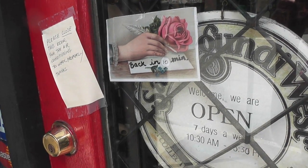Antique shop. They're out for what says 10 minutes, but I never know how long they've already been away. I really want to go in here, so I guess I'll just wander about and come back down. Hey, antique update. I'm a little close here. It's hard to figure out where to film, so I chose here.